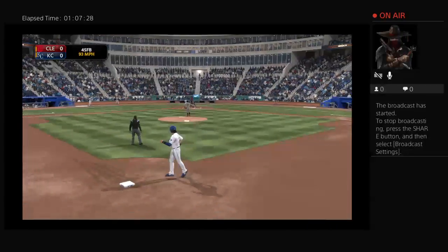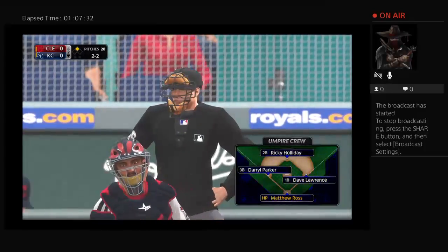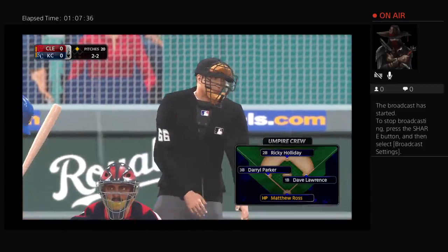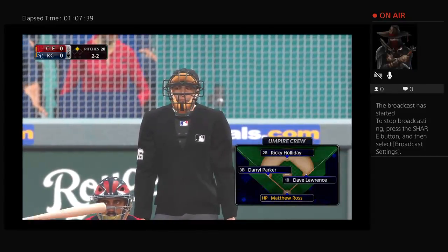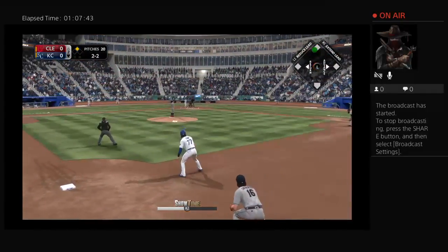And it's 2 balls and 2 strikes now. So let's take a peek at the umpiring crew in this one. Behind the plate is Matthew Ross. Well, Dero, you better be ready to swing. With Matt Ross behind the dish, big zone. Yeah, you know coming into this one, you better pull the trigger. If something's close, Matt Ross is going to punch your ticket.